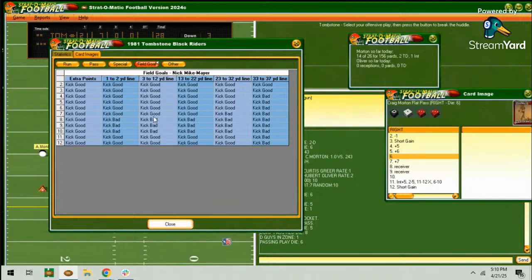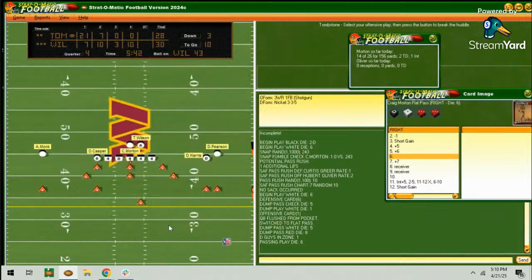And 2 through 7, 11, and 12, if you get to the 22 or inside, even all the way down to the 1. So 3-3-5, 3 wide receiver with Tim Wilson in the block. Big play in this game, 5:42 left. I'd like to get part of this.